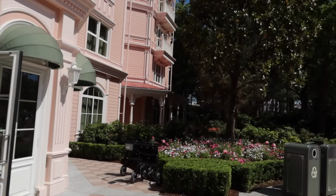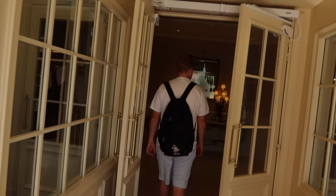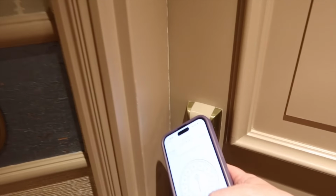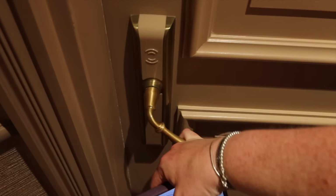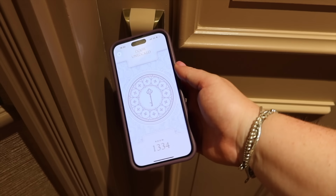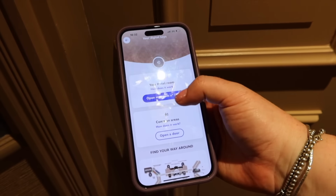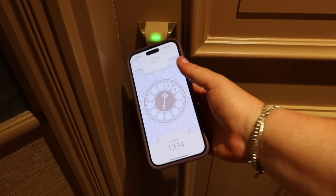Unbelievable, telepathic. It's actually a very subtle entrance here, just off to the left. You can't really tell it's the hotel, but it is. Okay, we are in the East Wing, 1334. We're gonna use my phone. Door unlocked. Really good. Hang on, let's try again. I'm not gonna lie, I don't love digital keys. I would rather a physical one, but there we go.